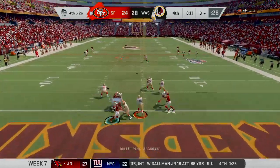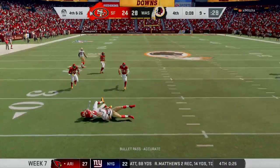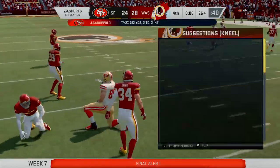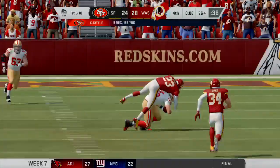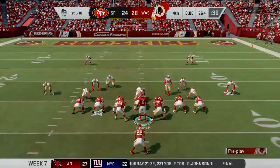Garoppolo going to go on fourth down. Leaping, and he makes the grab. They had to go for it with such little time remaining, and the Redskins are going to win the football game.